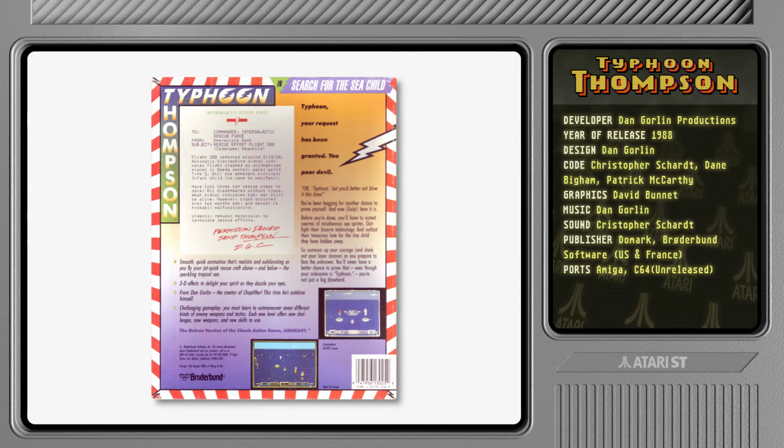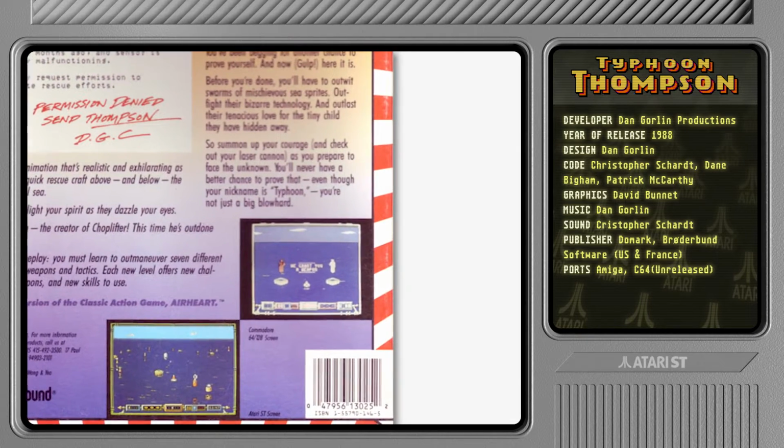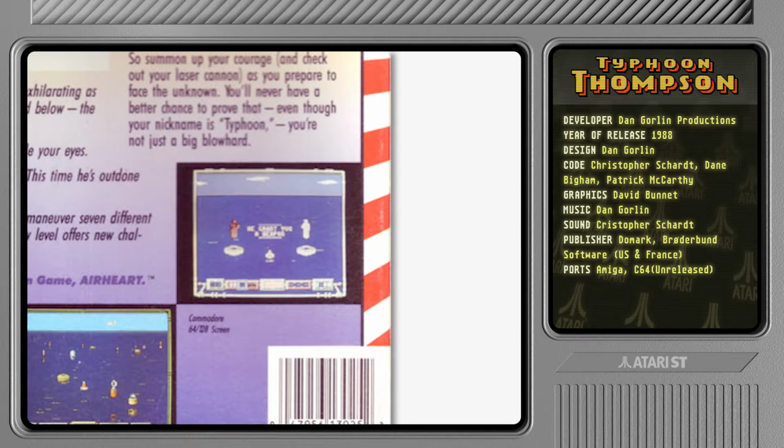The game was also released for the Amiga in 1990. And there was also a Commodore 64 version planned, and there's actually a screenshot of it on the back of the box of the US version. But it was never released, probably due to the dying C64 market. It's not entirely clear if the C64 version was ever finished. There's been rumours about a working version on the internet, but I haven't been able to find much info on it.